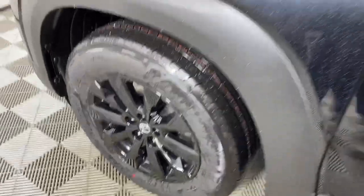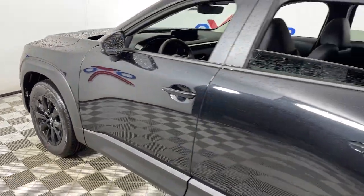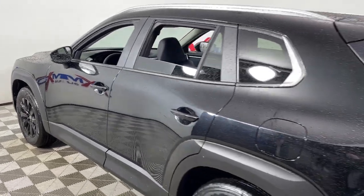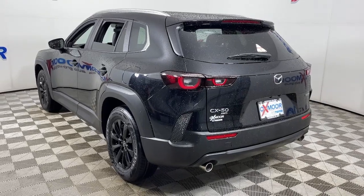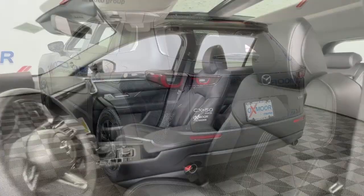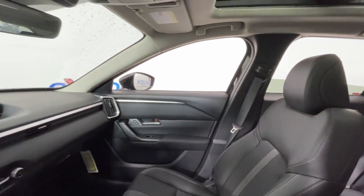Get acquainted with the 2023 Mazda CX-50. This intuitively crafted CX-50 delivers refined comfort and robust capability. From its tasteful, feature-rich cabin to its strong, sure-footed utility, it's the perfect partner for your outdoor lifestyle.